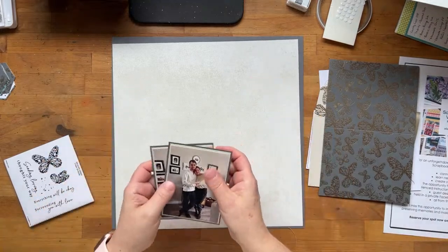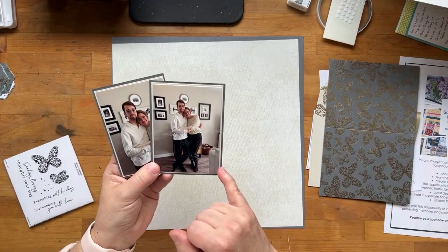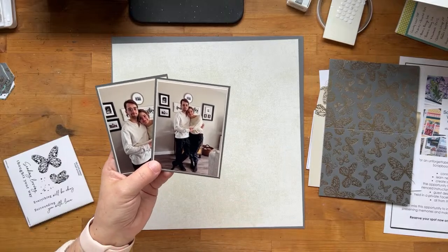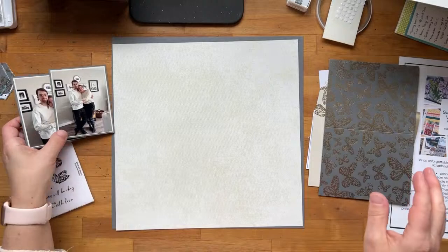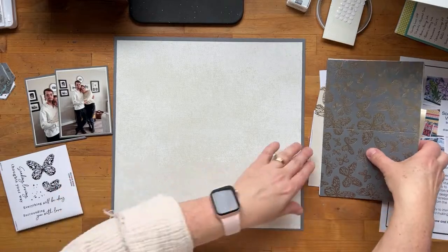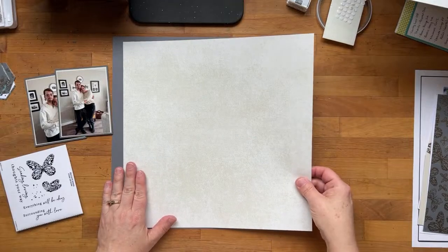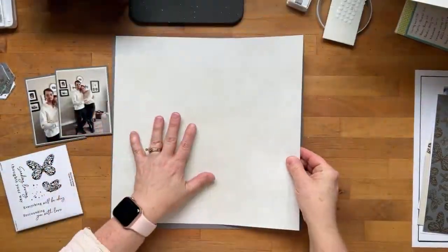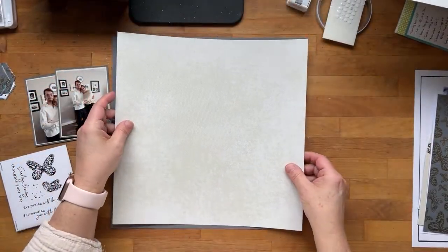Okay, now I have 2 photos. These are 3x4 photos. I've matted them on a piece of basic beige, which is a brand new upcoming color. It's going to be added to our core color line. And then onto a piece of basic gray. Both of those colors are in this kit. And on the back of the instructions, it always lists the coordinating colors. All right. And then I went through my pattern paper to see what I could find that would coordinate. So this is a new pattern paper. That's the back of it. But this side is basic beige, and it has a bit of texture. That's not coming up too well on camera, but it has a bit of texture to it.